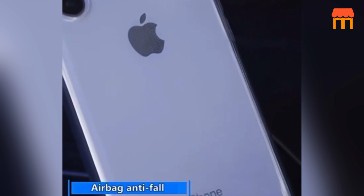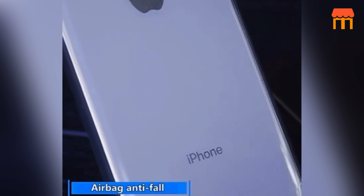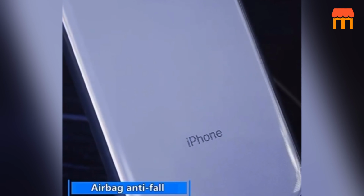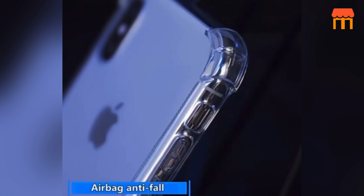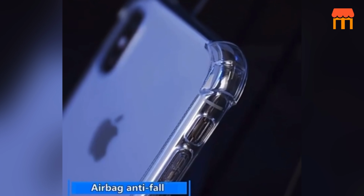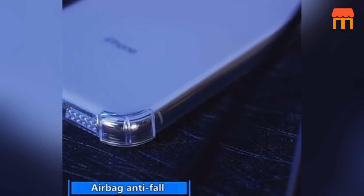and drops. Shockproof design. The case is designed to absorb shock and protect your iPhone SE from damage due to accidental drops or impacts. The raised edges around the camera and screen also provide additional protection against scratches and cracks.